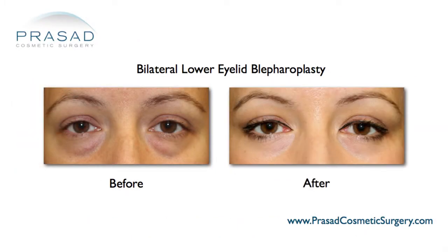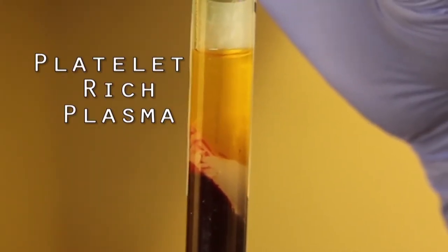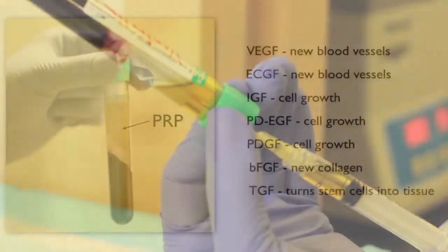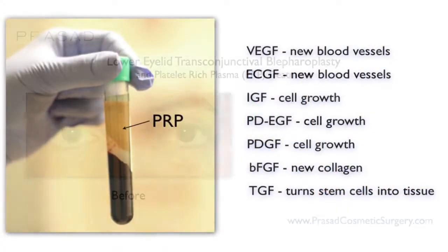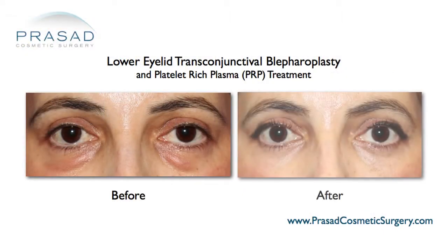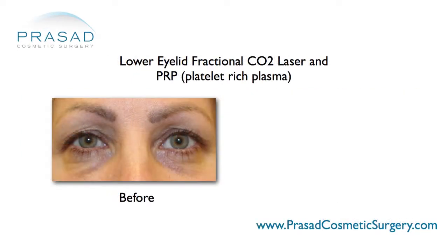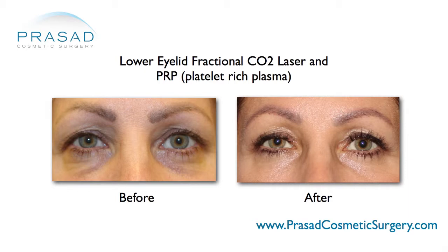In addition, we employ the use of platelet-rich plasma, which is derived from your own blood and helps improve the quality of the skin by generating collagen and blood supply and improving the healthiness of the skin, because the eyelid skin is the thinnest skin in the body, and improving this quality is very beneficial. Sometimes we also do fractional CO2 laser to help the external skin structure and to reduce the fine lines and wrinkles.